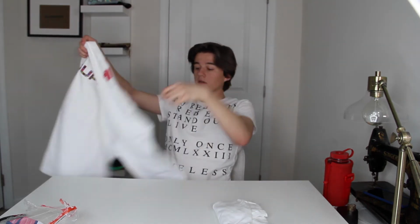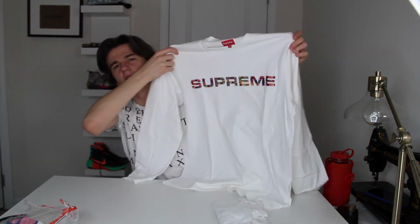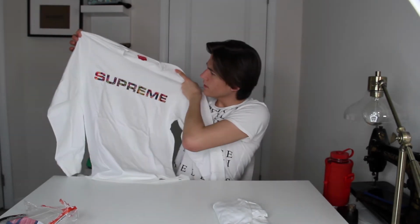This wasn't a piece that sold out very fast, but I still think it looks really cool. Right here, it just says Supreme on it, and it has lots of different colors in the Supreme. It said sweater, I think, but I think it's a long t-shirt. But we'll see that. The price for it was, I think, $100. I'll check that. I'll be back.